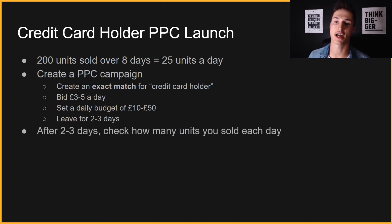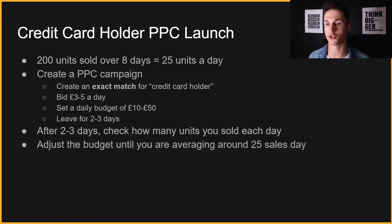And then after 2 to 3 days, I'm going to check how many units I've sold and basically see if it's in line with the amount of sales I need to generate every day for that keyword. So of course then I'm just going to adjust the budget until I'm averaging 25 sales a day, and once I get it to that point, I'm going to let it run for 8 to 10 days and essentially try and get the 200 sales.